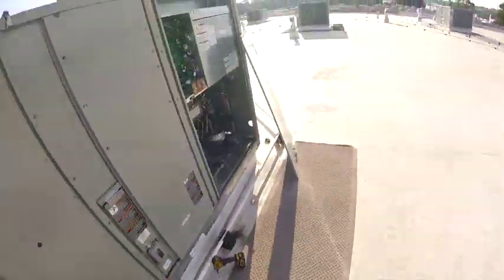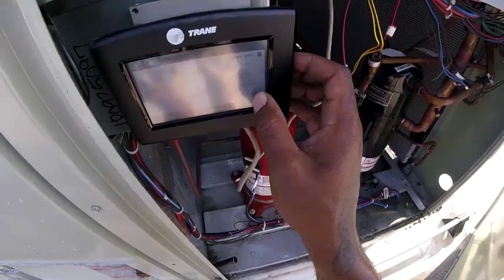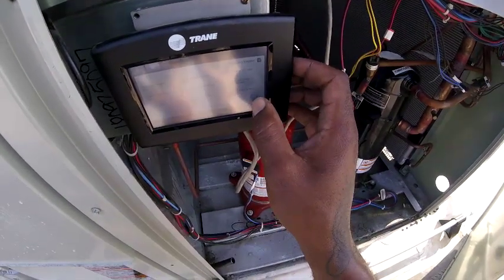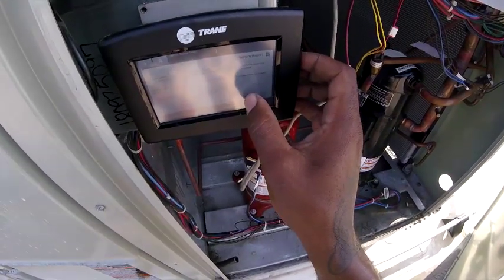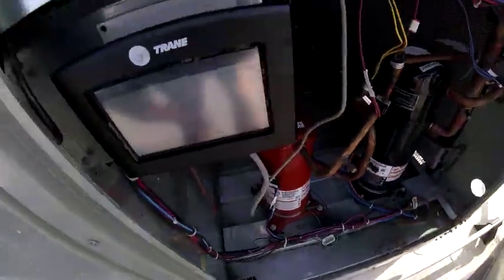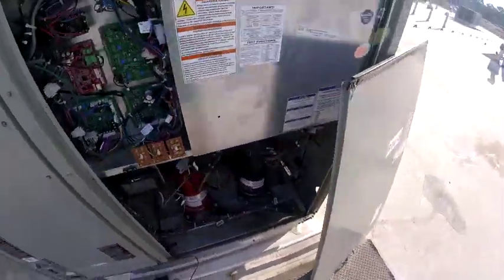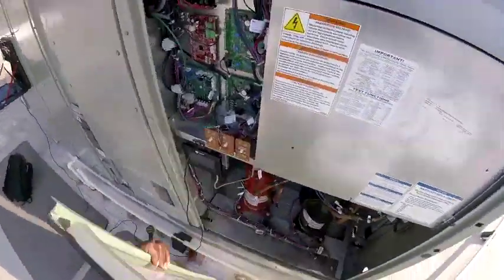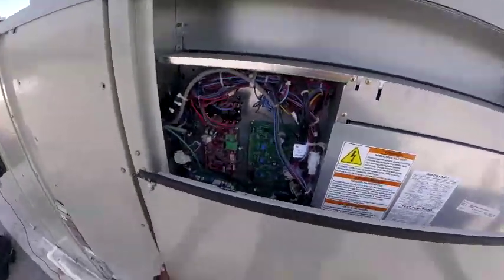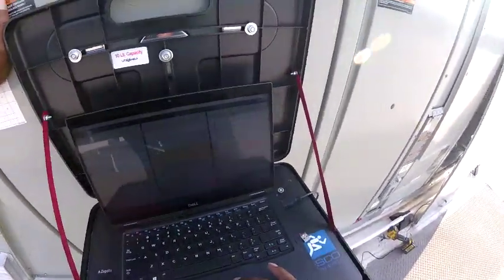So on this one, it said my discharge temperature was like 54, I think. Supply air temperature 58, the set point is 54. I don't know why that compressor shut off right there. So I need to find out why it's calling for that outside air too. Y'all probably can't see my screen, but I'm trying to hook up.